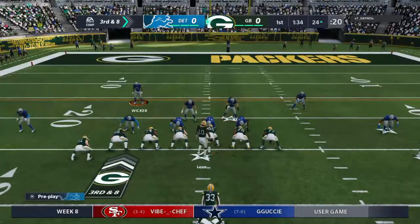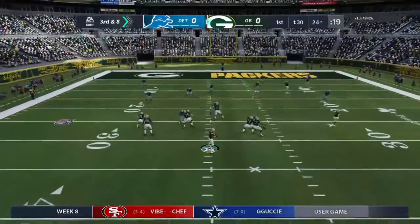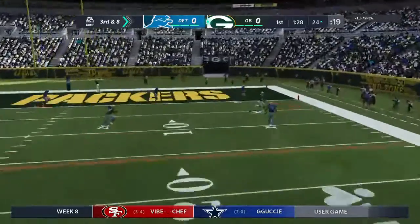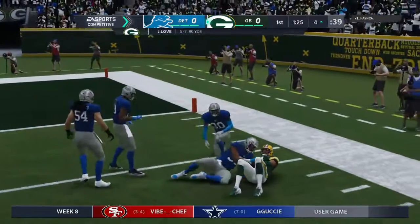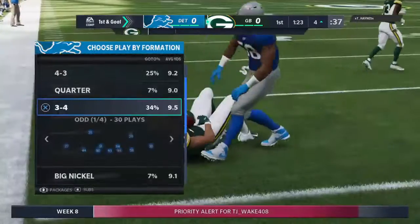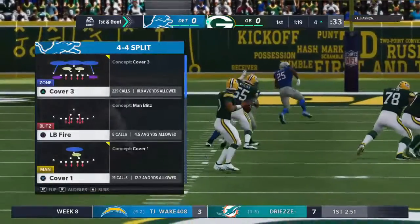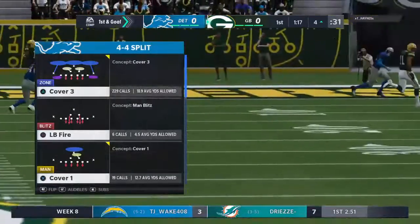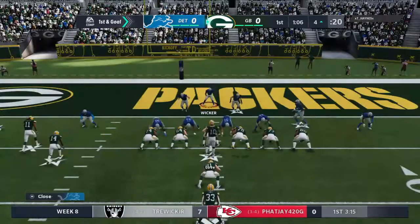Seventh play of the drive, forthcoming on third and 8. Love looking to throw it. His throw caught at about the 5. And they do get him down, but not before he's able to slip it inside the 5-yard line. First and goal from just inside the 5.